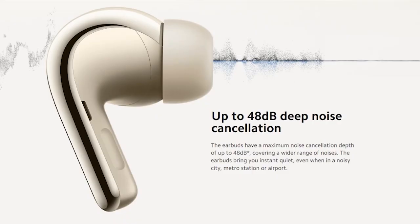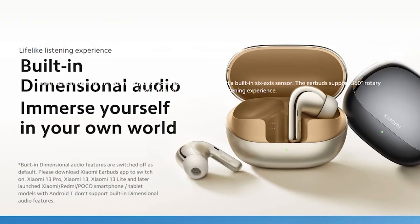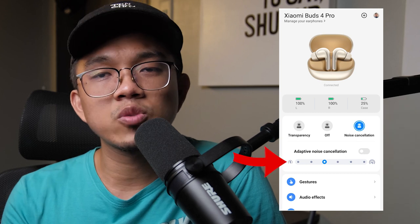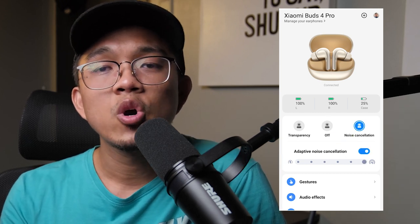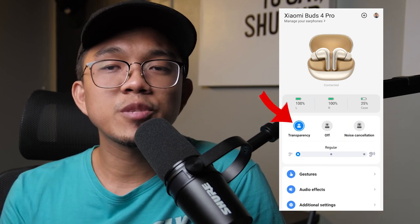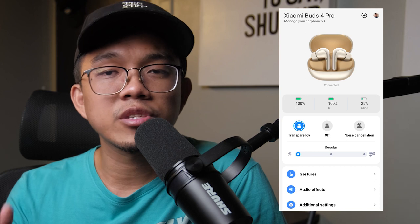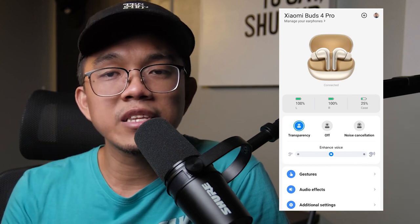On to the 4th reason, the Xiaomi Buds 4 Pro is packed with high-end features such as adaptive noise cancellation, transparency mode, dimensional audio, and multi-device connection, which you can further customize using the Xiaomi Earbuds app. The noise cancellation has 6 levels which you can set depending on your environment, but it also has an adaptive mode which automatically detects how much noise is present. You also have the transparency feature that allows you to set whether to prioritize the sound coming from the earbuds, the environment, or strike the balance between the two.